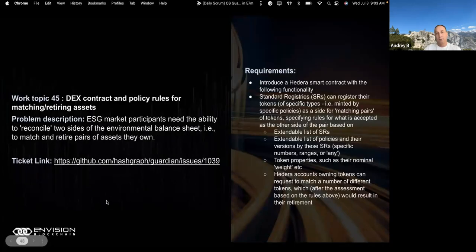Next slide, please. Yes, so we've got another ticket targeting retirement operations. That ticket targets additional rules of retirements for a specific token, guided by the policy of the standard registry that issues it. Here, the goal is different. It's a higher level concept. It's geared towards enabling third parties to create various services around this retirement operation, and that's why it's like a decentralized exchange. Clearly, the concept of decentralized exchange doesn't directly map into this. It's not exchanging tokens for tokens, but it's more to do with retirement, burning, wiping tokens. But the concept is similar.